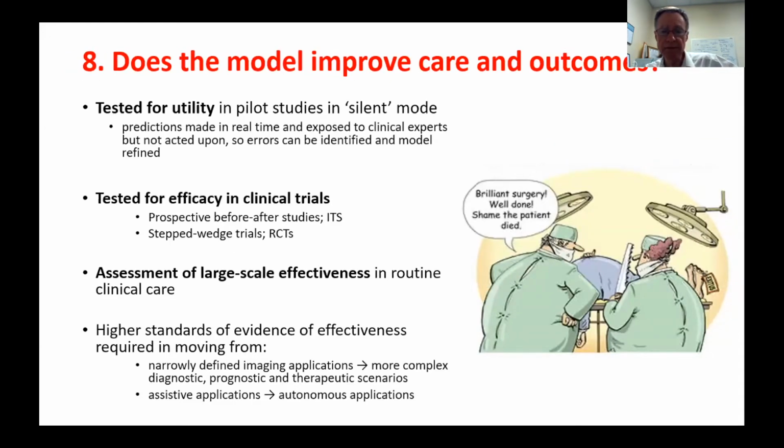Question 8, does the model actually then improve care and outcomes? So often, I think the first thing is to test models in pilot studies in a silent mode, just to make sure, okay, it produces a prediction, but we're not actually giving it to clinicians just yet, but we're allowing a panel of experts just to check, does this look right? You know, are there any errors in this or really implausible outputs? Then we perhaps may move into efficacy in clinical trials, and there's a number of perhaps methods that we can use. And in rapidly developing technologies such as machine learning, it may be difficult to subject every model to a randomized controlled trial. We may have to look at other designs such as before-after studies, interrupted time series, etc. But at the end of the day, we do want to look at large-scale effectiveness in routine clinical care and monitor how effective this model is over time.